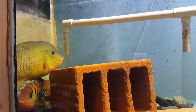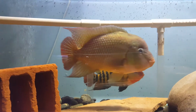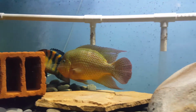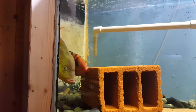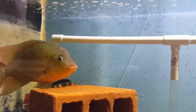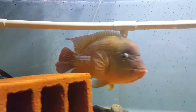Trying to keep away from the glare. Too much glare.